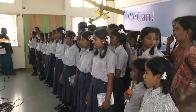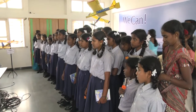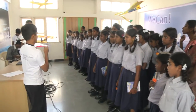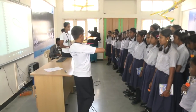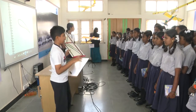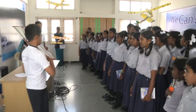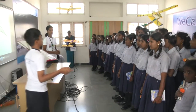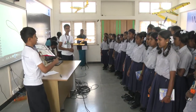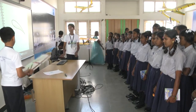If you look at the cross-section of a plane wing, this is the cross-section of the wing, and this is called an airfoil. When the air hits the airfoil, immediately it bends down, the air goes underneath the wing, and there are two layers of air formed above the wing and below the wing. One is the low pressure, which is formed above the wing, and one is the high pressure, which is formed below the wing. There is more velocity at the top of the wing than below.